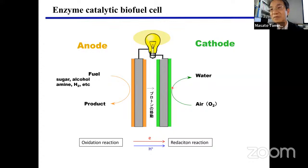And this enzyme can react with fuel. We can select many types of fuel, depending on the enzyme. We can select sugar, alcohol, even hydrogen. And then we can select the enzyme to reduce the oxygen, okay? Connect them to each other, and we can make an enzyme catalytic biofuel cell.